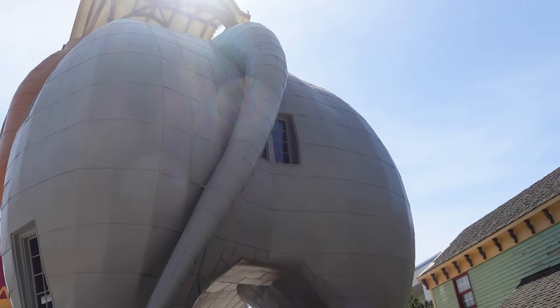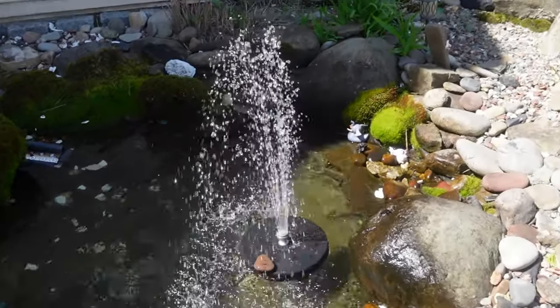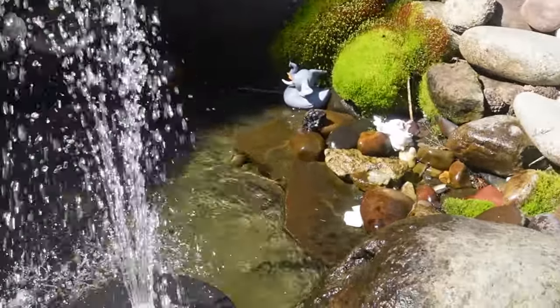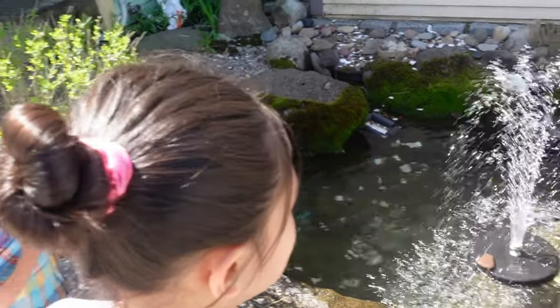Here we go. There's the butt. The butt. Oh, it's right there. Wow. Rubber elephant. I didn't see that. Rubber elephant. It's stuck.